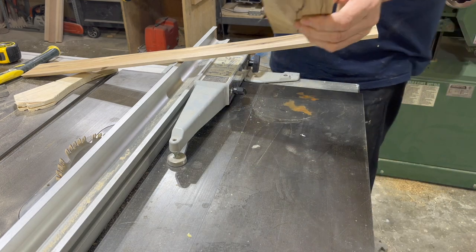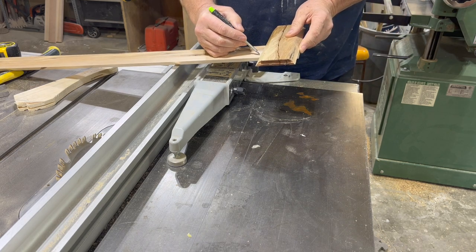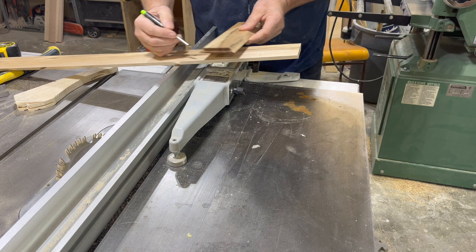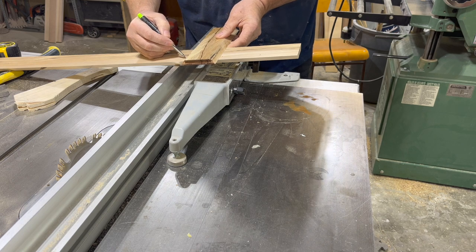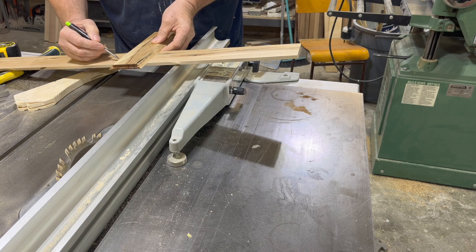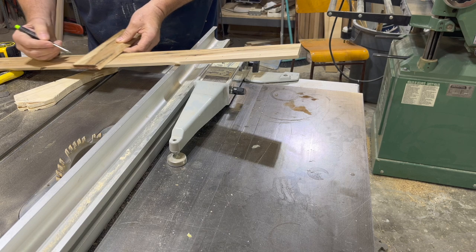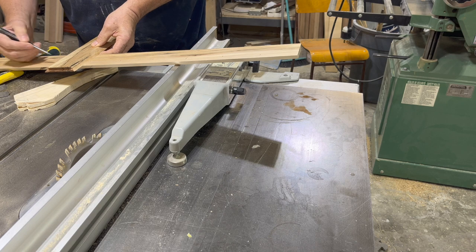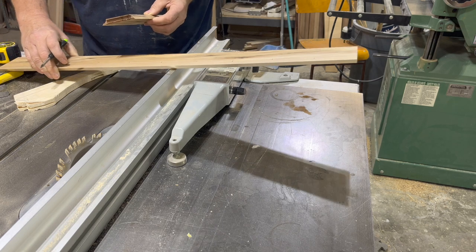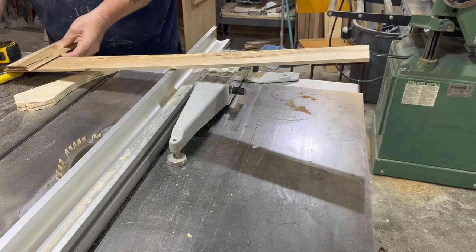To give me my widths, I'm just taking that sample piece, putting it on here, making a mark, and then I'm going to leave a quarter inch. Leave a quarter inch all the way down. That gives me a little bit of grace for cutting, if we're allowed to have grace these days. Seems to me it's something a lot of us forget about.